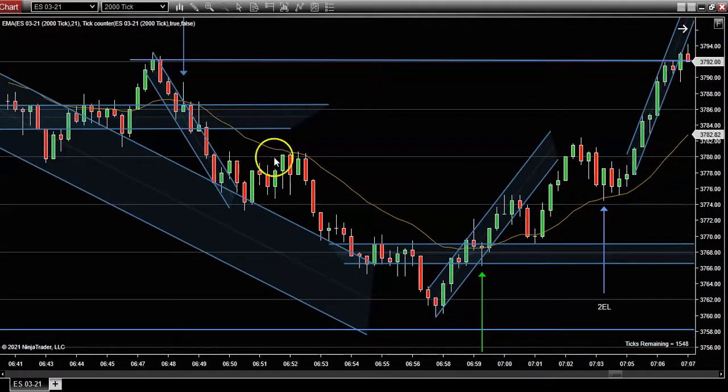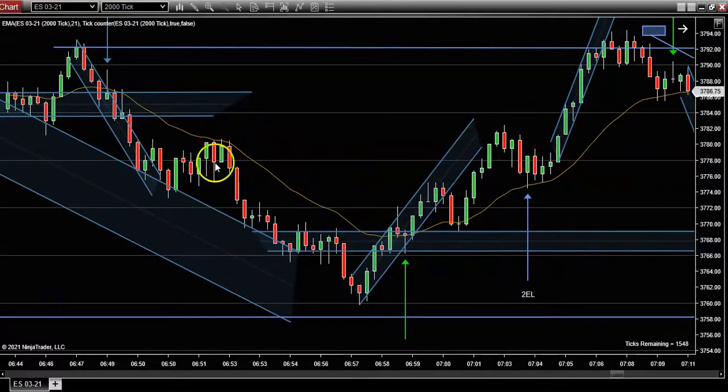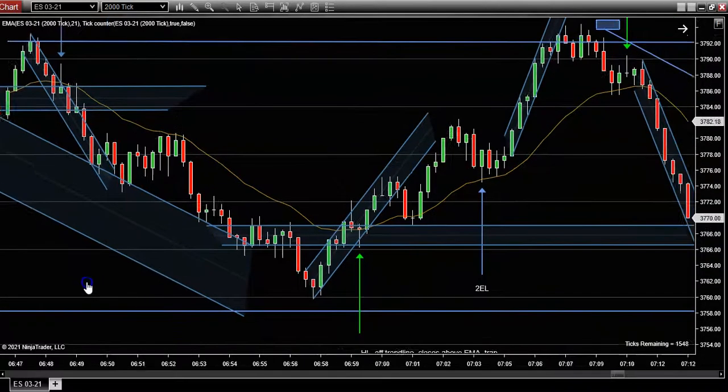You get a nice move out of that. That would have been able to take you, would have been able to give you a few points. This congestive area just comes back to the EMA and shoots down.